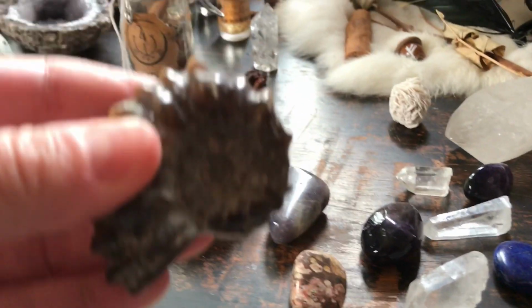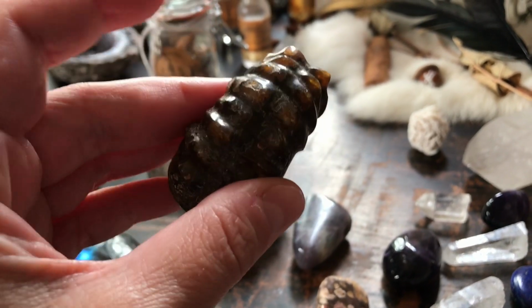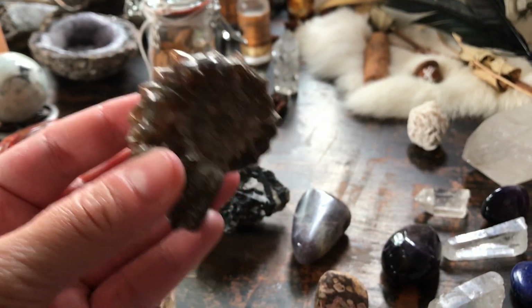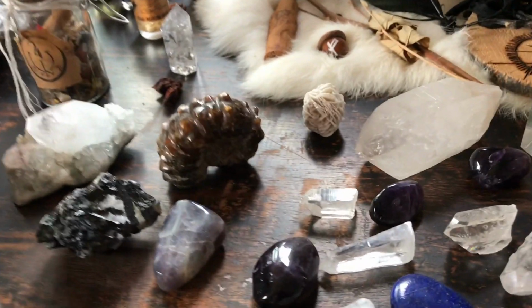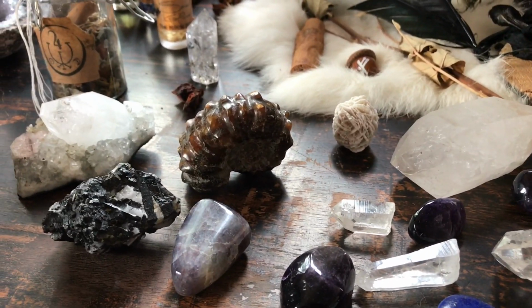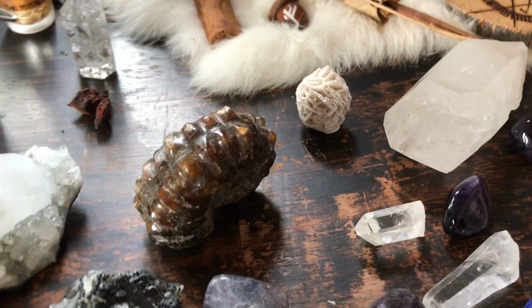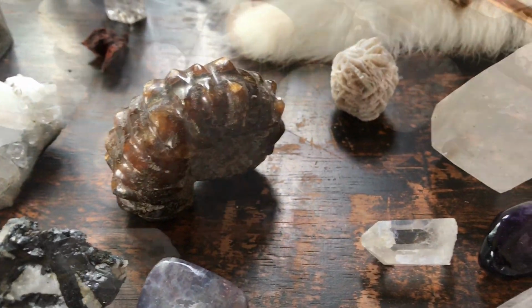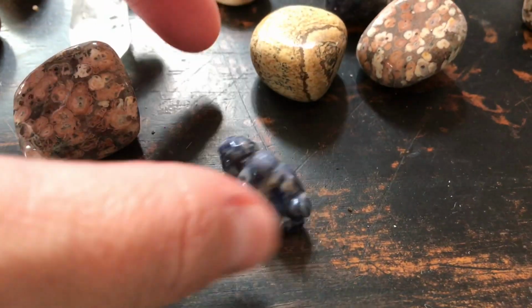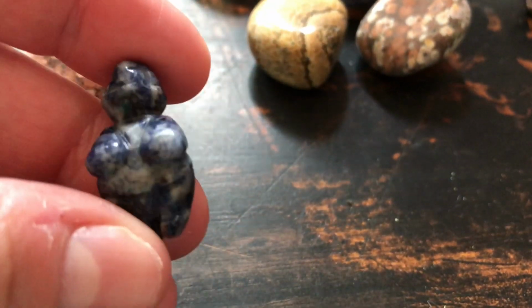Look at this. This was a gift from my friend Cherie, and I've got to say, she always sends me the tastiest pieces. Cherie is about the most crystal involved human being that I know. She is super witch to me, and one of those people that just comes out with such goodies, and I just freaking love it. Amazing.